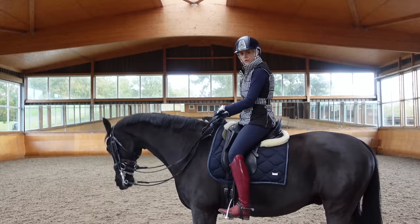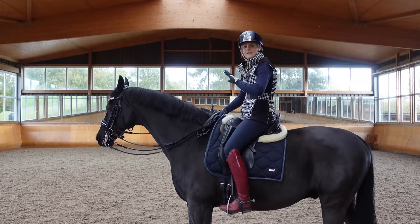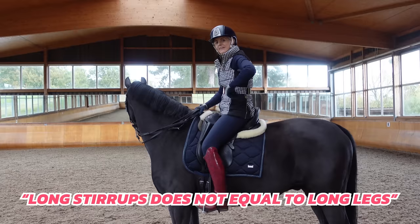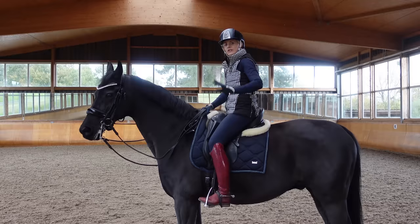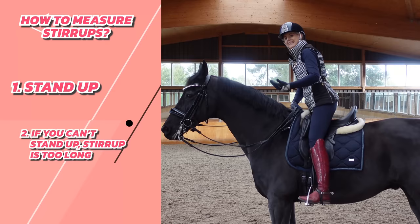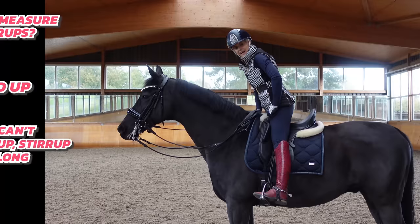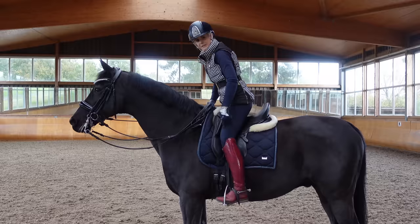If when you get on your horse, you can't stand up and keep your legs relatively exactly the same as what they were when you're sitting down, it means your stirrups are too long. There's an amazing article written that says long stirrups doesn't equal long legs. If you want long legs, you need a surface to be able to stretch down into. So first things first, make sure your stirrups are short enough. Okay? Yet again, how do we measure that? Stand up. If you can't stand up, stirrups are too long. Okay? And you need to be able to stand up without locking your knee out like that. You need to be able to stand up and still keep a slight bend in your knee. Okay? That is step one.